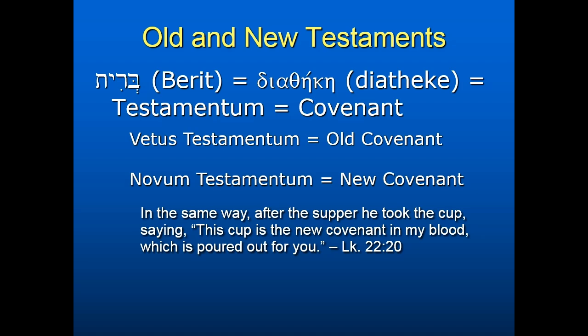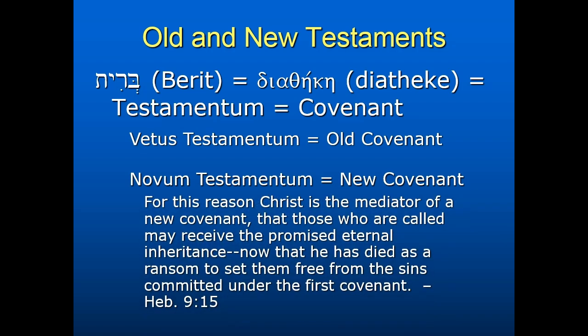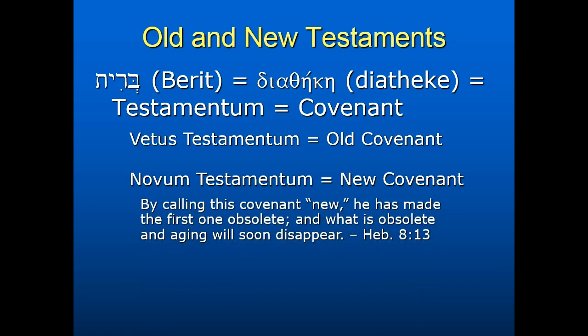The author of Hebrews has much to say about this, such as here: "For this reason, Christ is the mediator of a new covenant, that those who are called may receive the promised eternal inheritance, now that he has died as a ransom to set them free from their sins committed under the first covenant." Hebrews 9:15. And its relationship to the Old Covenant is made clear in a later passage. Quote, "By calling this covenant new, he has made the first one obsolete, and what is obsolete and aging will soon disappear." Hebrews 8:13. Two covenants, two testaments, one Bible.